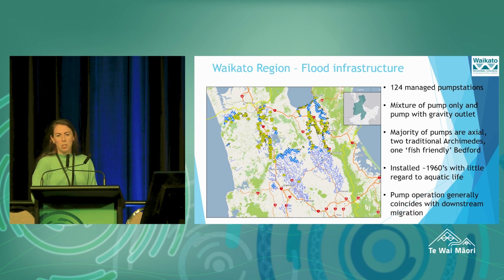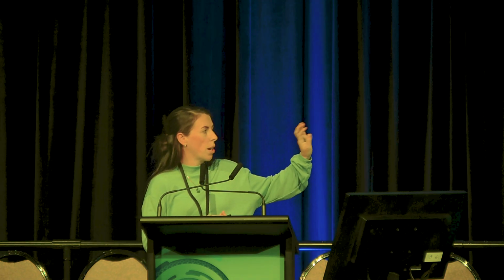So within the Waikato region, we do have 124 managed pump stations. These are shown there by the yellow boxes, and we also have a really large amount of floodgates, shown by those blue circles. And these pump stations are a mixture of pump only, meaning that fish have got no option but to travel through the pump in order to do their downstream migration or to exit a catchment, or pump with gravity outlets. If they've got a gravity outlet, that is a safe entry and exit to the catchment, but they only work under certain water level conditions.